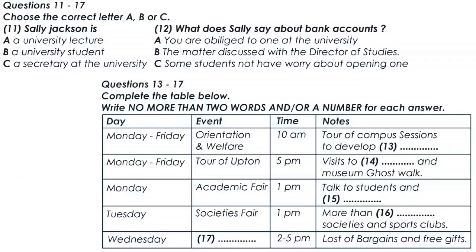An important event is scheduled for Monday, that's the day after tomorrow, when we will be holding the academic fair. This is an opportunity for you to speak to students and academic staff about the courses that are on offer. The academic fair starts at 1 o'clock, by the way.